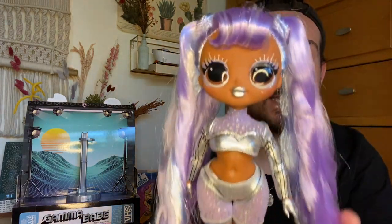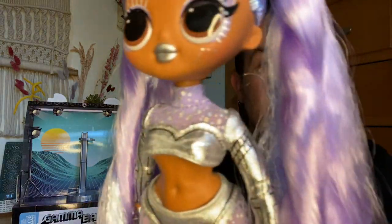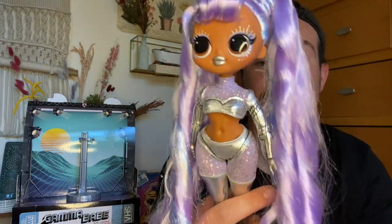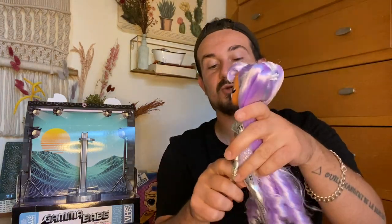So, gonna go look at the doll out of packaging. She is absolutely stunning. Love this little two-piece ensemble she has. You can actually even have her just wear this as an outfit. So I consider, for a majority of the characters so far, at least what I'm seeing in pictures, I definitely think they have more of, like, three outfits.